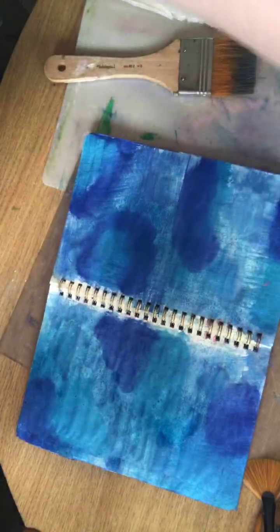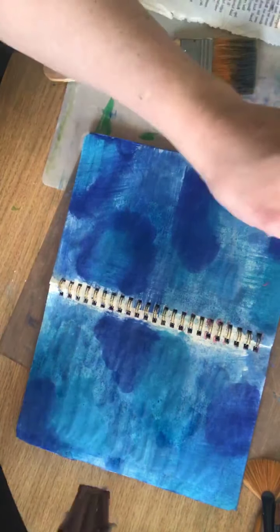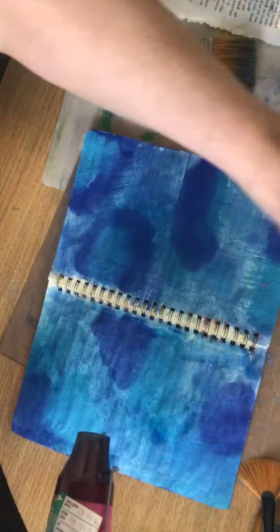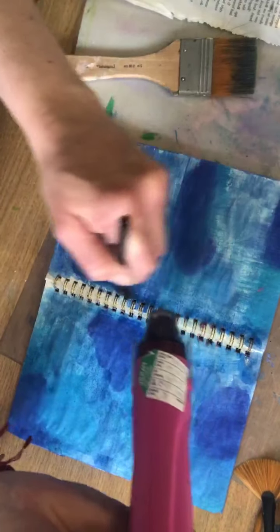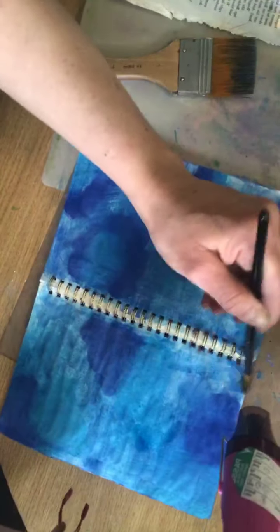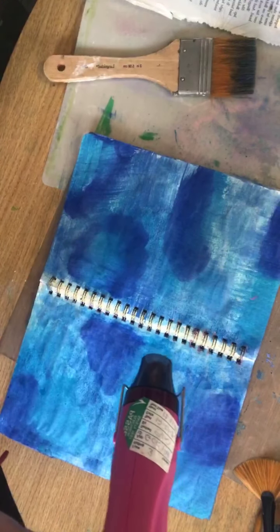So I'm just going to come in again with a wet brush, and I'm just going to fill in some of this area that's around the sides. Don't worry about that middle bit. Doesn't matter. There we go.